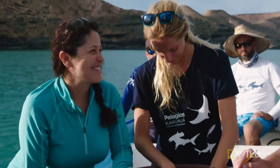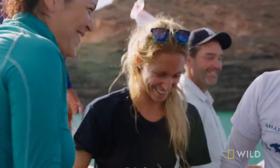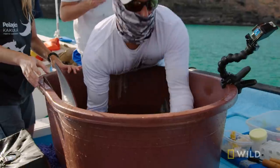Yes. So first time ever using an ultrasound on a devil ray? Yes. And first time ever confirm pregnancy? That's right. Yay! Hello. Yeah. The reason this is so exciting is it's the first time that an ultrasound has ever been used to confirm a pregnancy of a female devil ray in the Gulf of California. There she goes. Oh, she looks strong. Good, good, good, good.